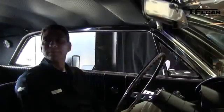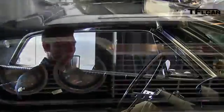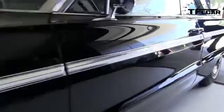And we are ironically in a Chevrolet Impala. We are. Except this is probably what people think of when they think of the Impala, because this is a 1964? 1964 SS. It's a beautiful car. It is a beautiful car. How much did this car inspire the new car?